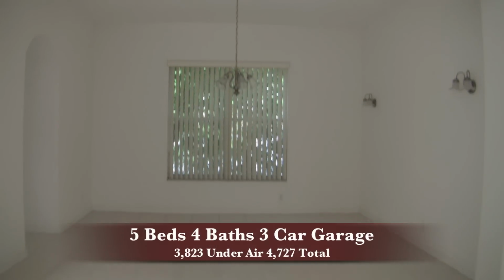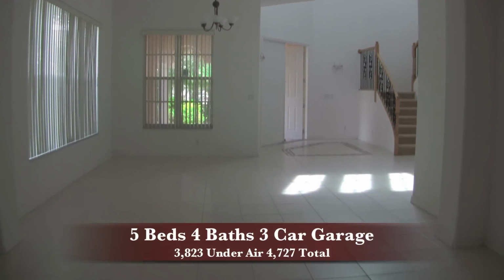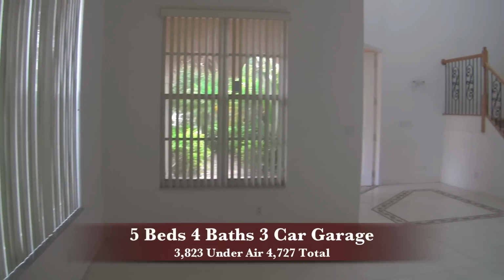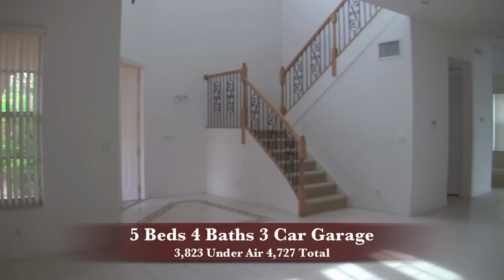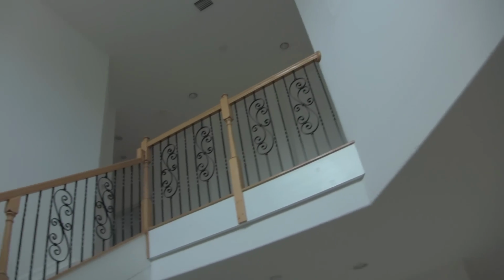Today I'm doing a bank foreclosure tour of a home located in Black Diamond in Wellington, Florida. It's a 5-bedroom, 4-bath home with a 3-car garage, 3823 under air, 4727 total. House was built in '03.